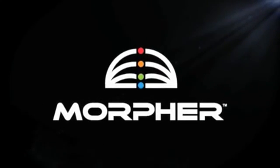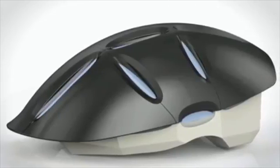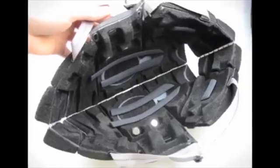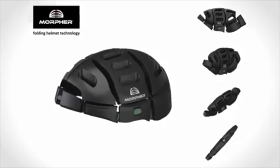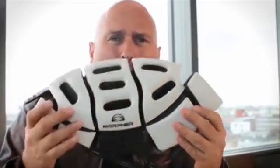So I thought, I wonder if there's a better way. If I could create a helmet that could fold flat, then I might save lives. So, more than 2.5 years have passed since that time, and I've hit and overcome some major obstacles, and with your help, Morpher will soon rise. This is it. This is Morpher.